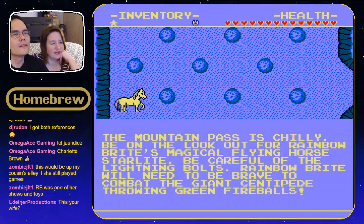The mountain pass is chilly. Be on the lookout for Rainbow Brite's magical flying horse, Starlight. Be careful of the lightning bolts. Rainbow Brite will need to be brave to combat the giant centipede throwing green fireballs.